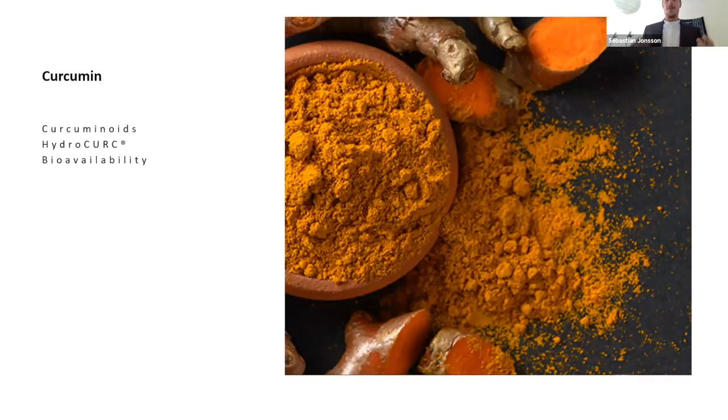The first one that we use is curcumin. And curcumin is part of the curcuminoids that we have in turmeric that gives it its bright yellow color. And curcumin may be one of the most effective nutritional supplements in existence. And our use is, of course, for its senolytic properties.